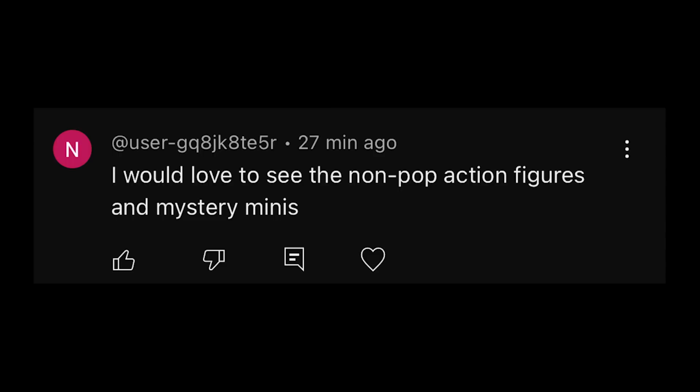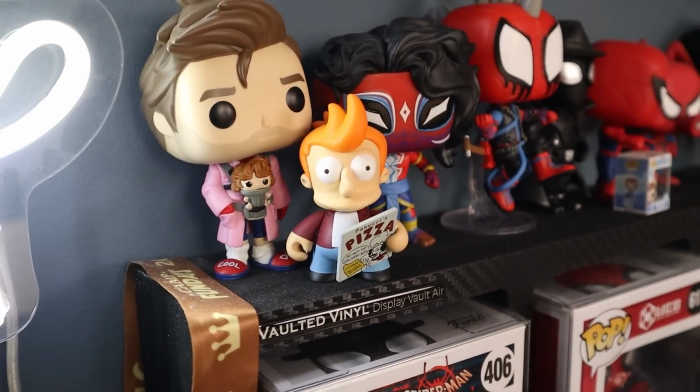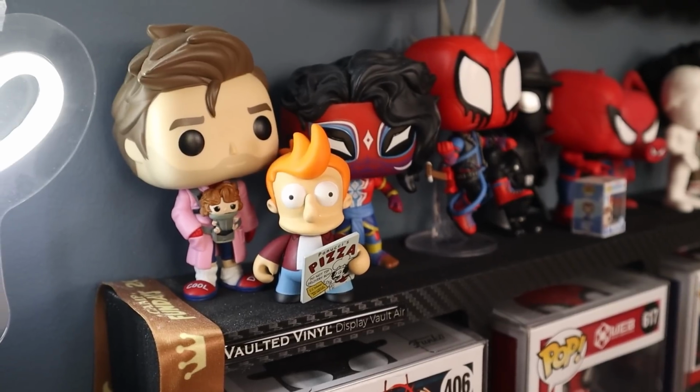I would love to see the non-Pop action figures and mystery minis. All right, I got you. So I have a Fry from Futurama right here, guys. This is a Kid Robot blind box mystery figure that was a Futurama set. So I do have some Kid Robot stuff.